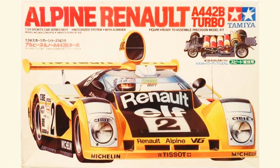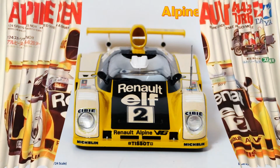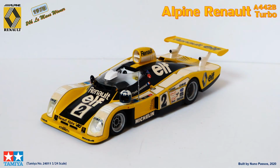The kit is the Tamiya No. 24011, in 1/24th scale. Although this kit is to be a motorized model, I built it without the electric motor that comes in the box.